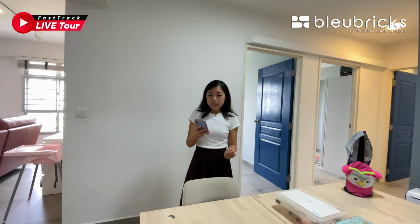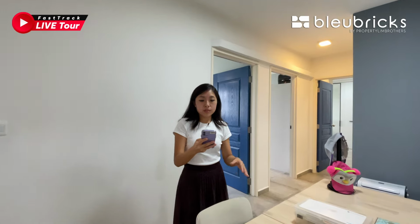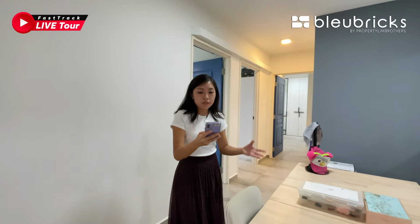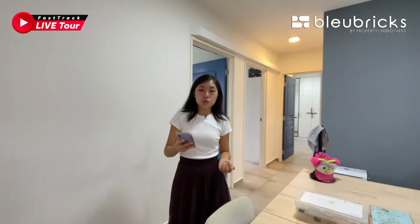In terms of pricing, we are at 720,000 in terms of asking, and most HDB homes that were built in 2016, the current listing price for units of similar age will be around 738,000. So our asking here is very competitive, and also allows some buffer for you to have a touch-up renovation as well.